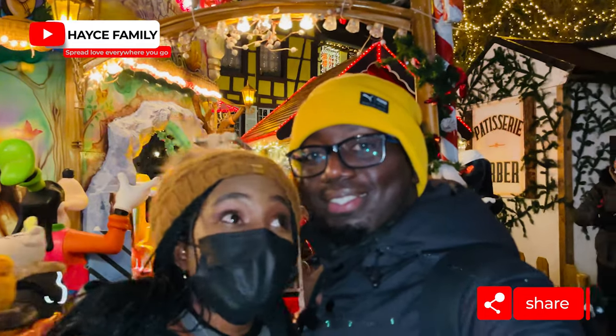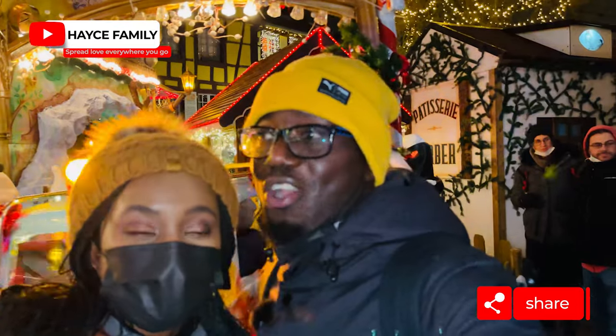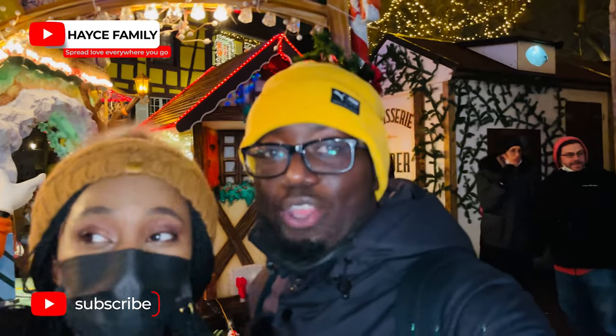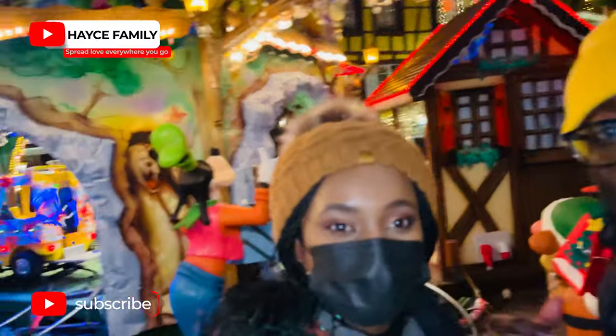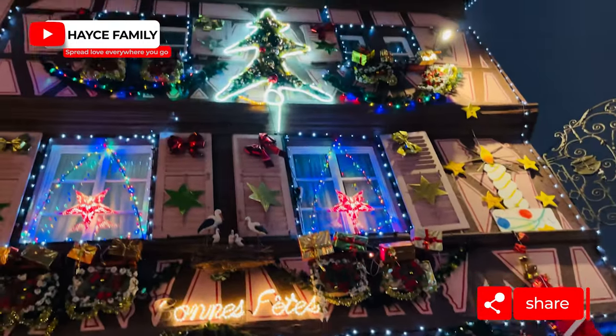The buildings are decorated so well. As you know, Colmar has these very old Gothic buildings that look very beautiful. And if I can show you around, the panorama view of this place, so that you can know what I mean. As you can see, the buildings are very well decorated, like this one. So beautiful.